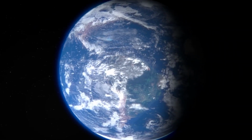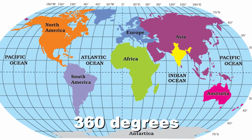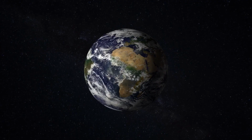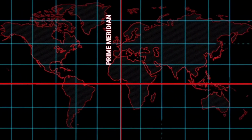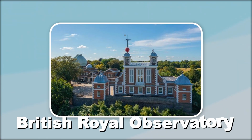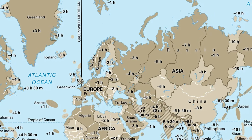Since the Earth is a sphere, it can be divided into 360 equal sections, or 360 degrees, as any sphere can. The logic behind the division of the planet into 24 zones stems from this fact. From what is known as the prime meridian, a line of longitude that passes through the British Royal Observatory in Greenwich, United Kingdom, all of these zones are numbered sequentially eastward.